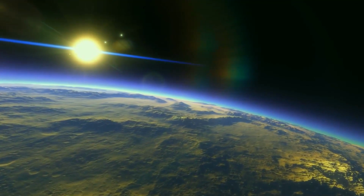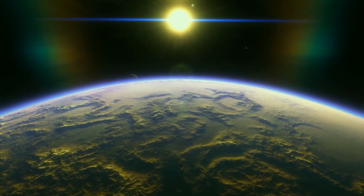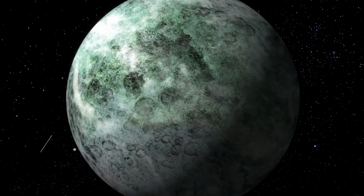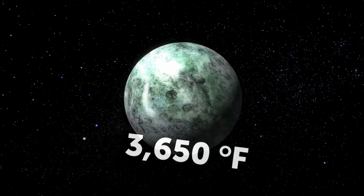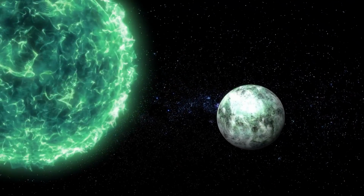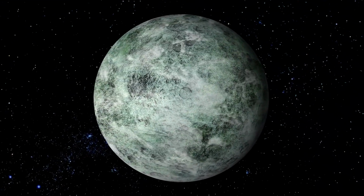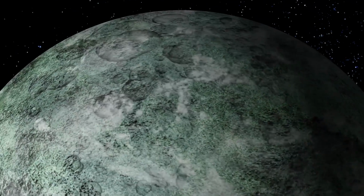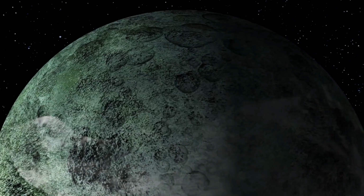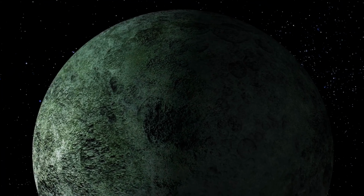And initially, researchers were sure that LTT 9779b would have a low albedo. After all, by no means was it an ice world. Not with the surface temperatures reaching 3,650 degrees Fahrenheit on the side of the planet permanently facing its parent star. It was supposed to be too hot for water clouds to form. Even clouds of metal or glass wouldn't be able to form in such a scorching climate. Astronomers expected a planet like that to have its atmosphere destroyed by its star, which would leave behind a lifeless, rocky world.